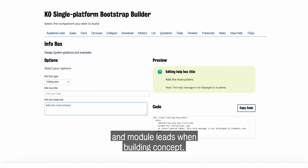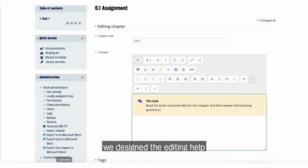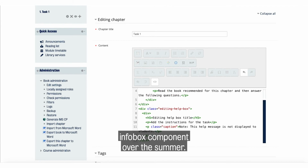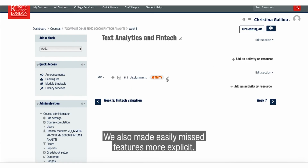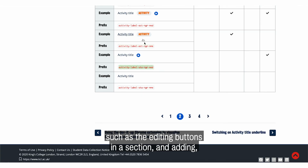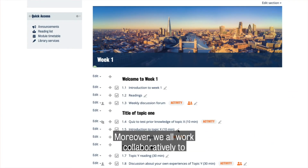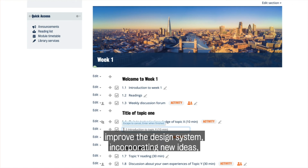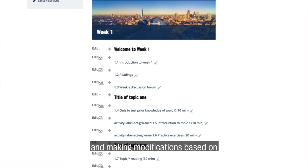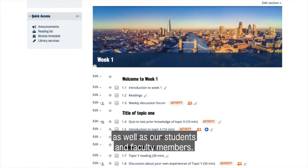Aiming to provide further support to content developers, we designed the Editing Help Info Box component over the summer. We also made easily missed features more explicit, such as the editing button in a section and adding or overwriting activity label prefixes in activity titles. Moreover, we all work collaboratively to improve the design system, incorporating new ideas and making modifications based on the feedback we receive from our team as well as our students and faculty members.